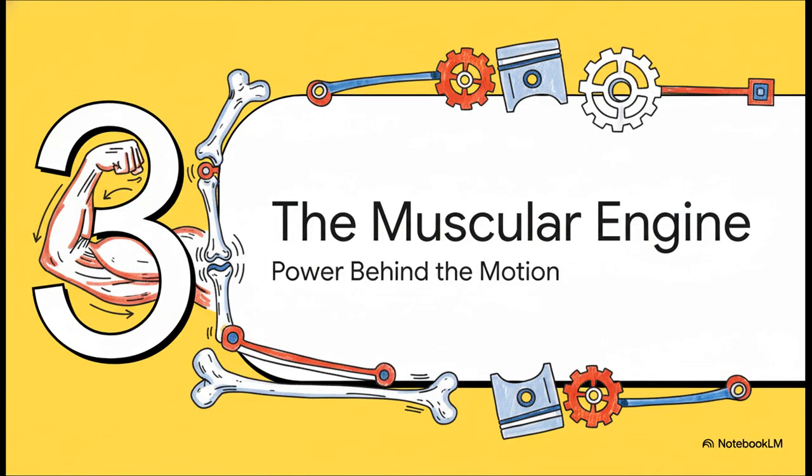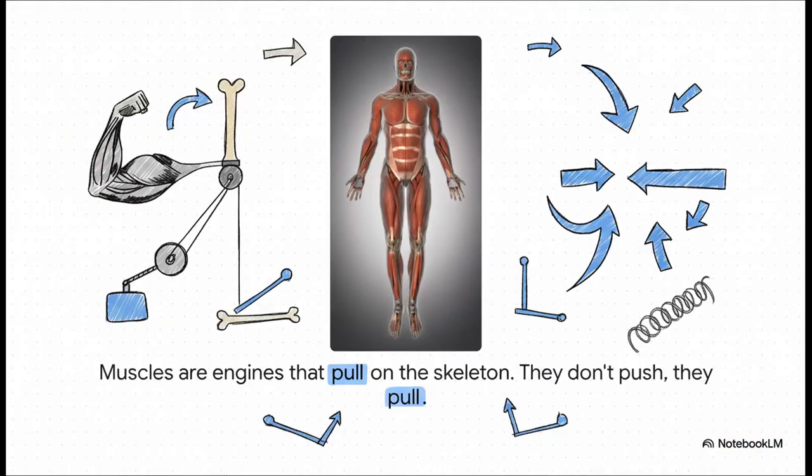Okay, so we've got the frame and we've got the hinges, but what provides the force? What's the engine that makes anything actually move? Well, for that, we need to talk about our muscular engine. And here it is, the power source, our muscles. They're attached to our bones, and when they contract, they pull.